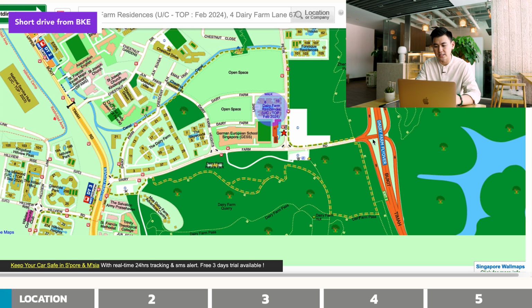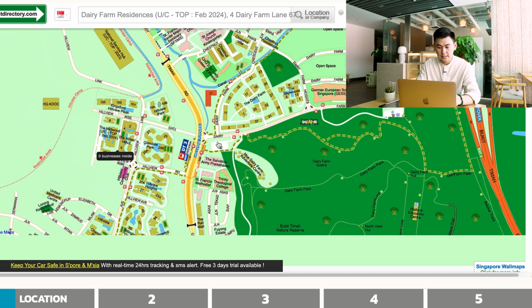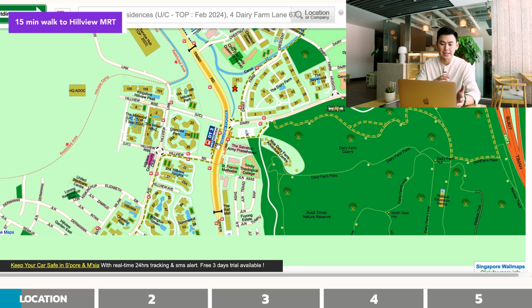So in terms of accessibility, it's not exactly the nearest. If you were to look at the nearest MRT station, you can see that it is Hillview MRT. If you were to take a short walk from Dairy Farm Residences, it will take about 14 to 15 minutes to walk all the way to Hillview MRT station. So it's not a very long distance, but it's not a very short walk either.